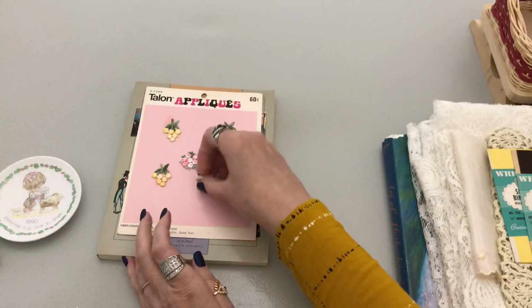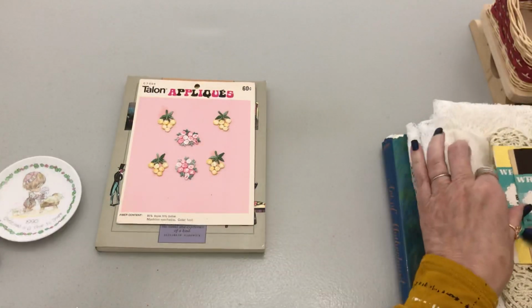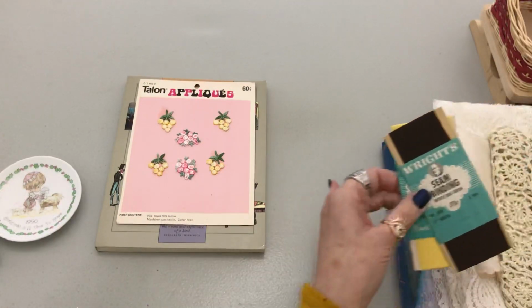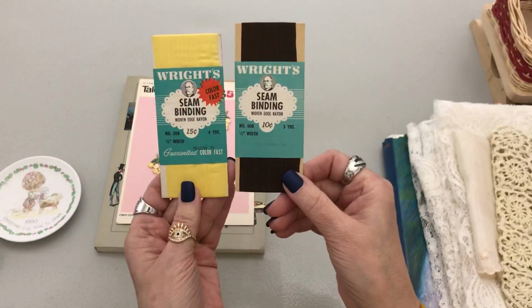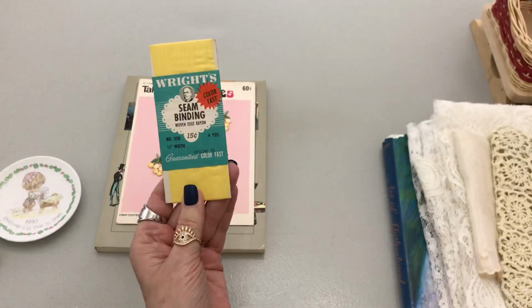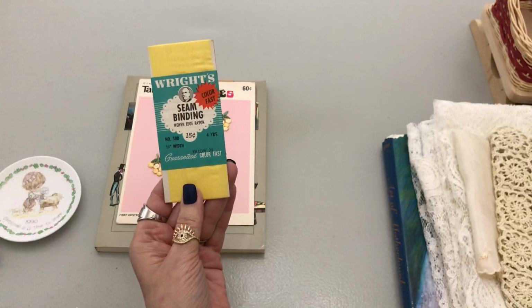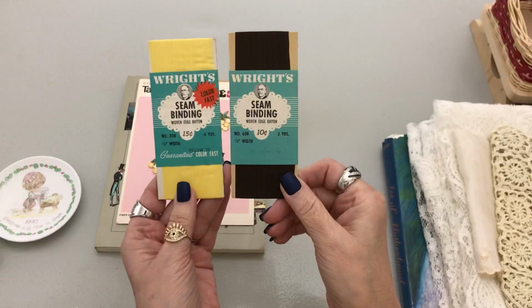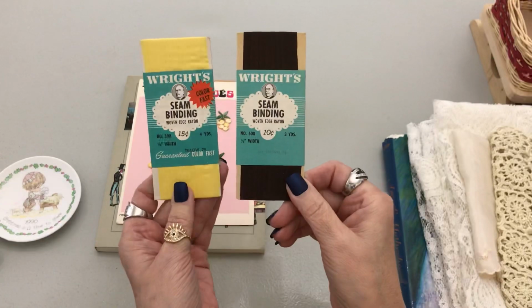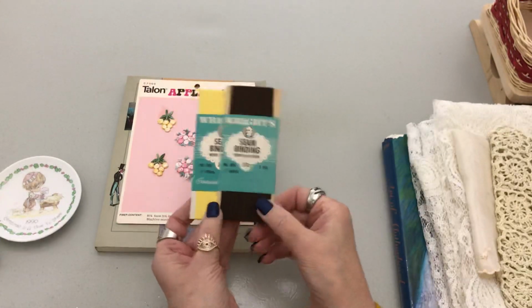And you know I had to get the pink roses. Remember, all that gets washed. Speaking of stuff getting washed, here's the seam binding. This is the rayon in yellow, and this one says some kind of brown. It looked like it said steel brown. This one was 10 cents originally and 15 cents originally, and I paid 39 cents each.